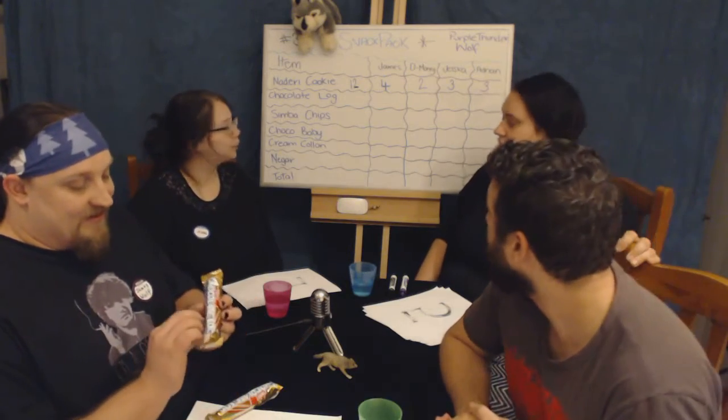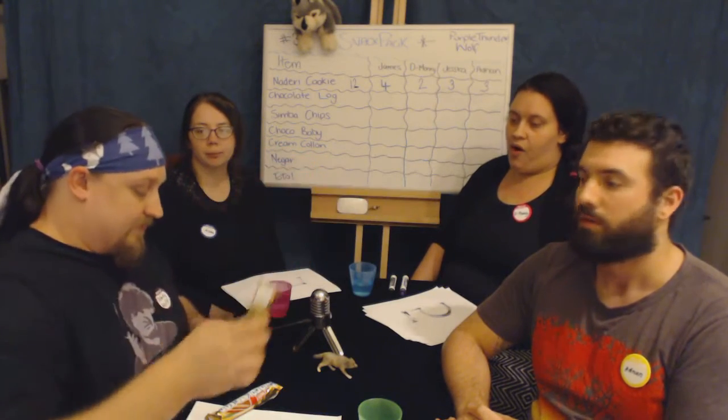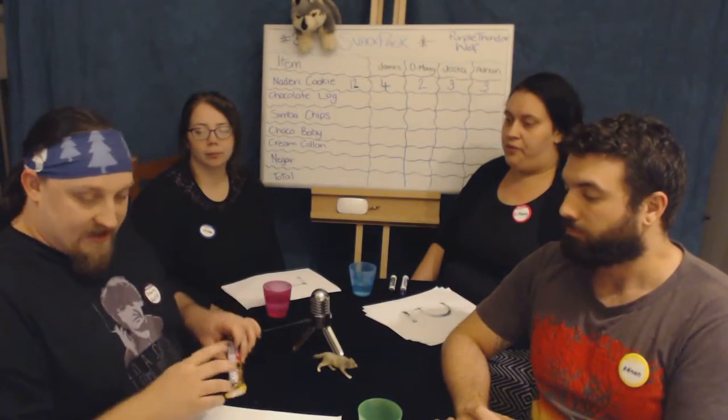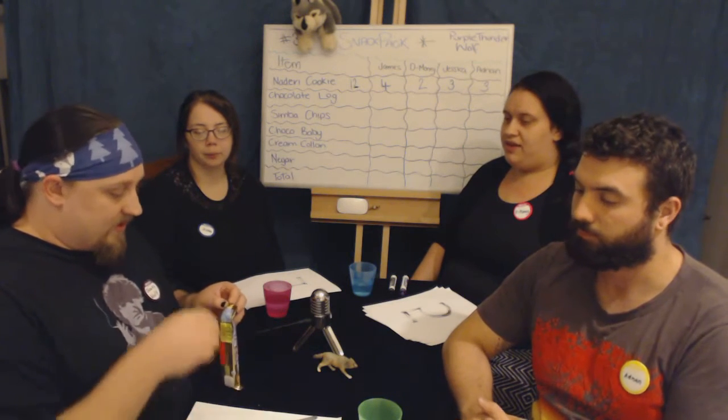Speaking of fun, next we shall try the chocolate log chocolate bar. Where's it from? This one is from Africa, although I'm pretty sure it's South Africa specifically. Now, I'm trying to cut this up. Do we want to cut up just one or something? Yeah, we'll start and see how it goes.